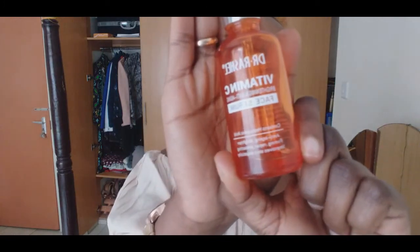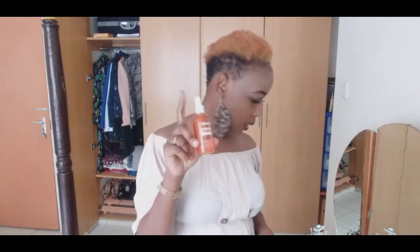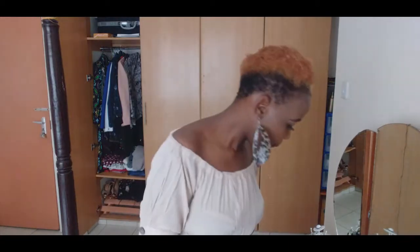Of course some vitamin C is also important if you're trying to keep your skin healthy. Currently I'm using Dr. Rachel's vitamin C. Yes, this is what I'm currently using. Although I don't know if I would recommend it as much, because I still feel like we are not yet there with this product, but currently it's been working just fine. So this is what I have been using.